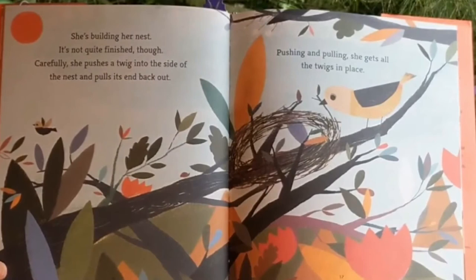She's building her nest. It's not quite finished, though. Carefully, she pushes a twig into the side of the nest and pulls its end back out. Pushing and pulling, she gets all the twigs in place. Can you see her nest? What shape is her nest? You're right. I think I heard somebody say it looks like a circle. Great job.